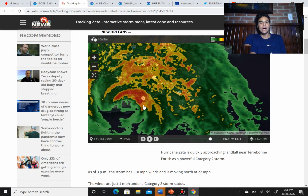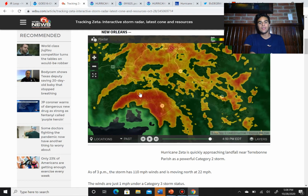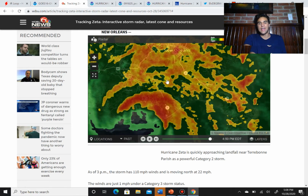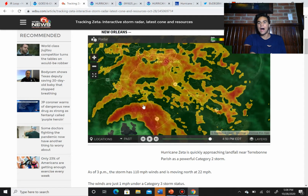So in southeast Louisiana, I would say prepare as if a tornado is headed your way, because it's almost a 115 mile per hour hurricane, which is considered major hurricane status, and major hurricanes could cause extensive damage, especially if you're within the eye wall or within the track of the eye wall of this storm.